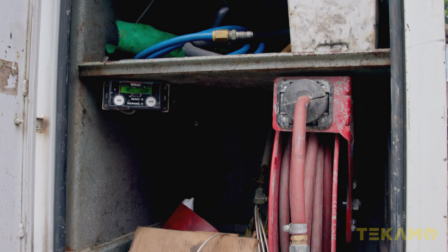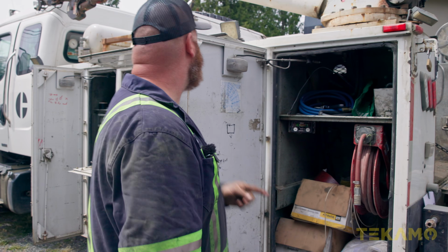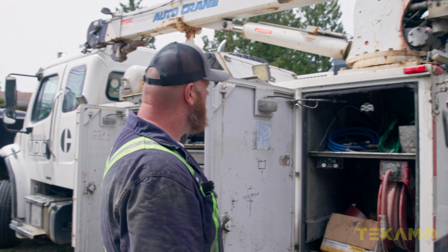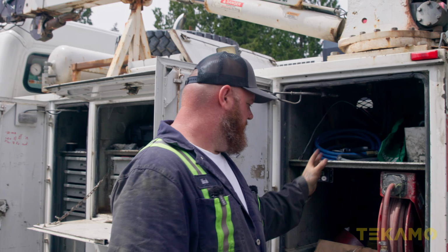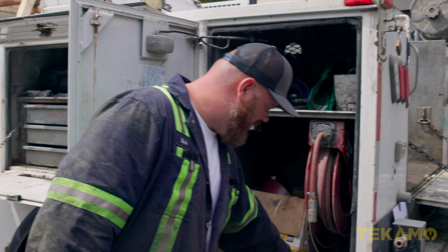So this cabinet here is the under crane cabinet. What I'd like to do is remove this reel and mount it up underneath the crane, get rid of that wheel chock holder, which would free up space, and then I'll get a drawer pack made for here. But right now, I keep my rags in here.